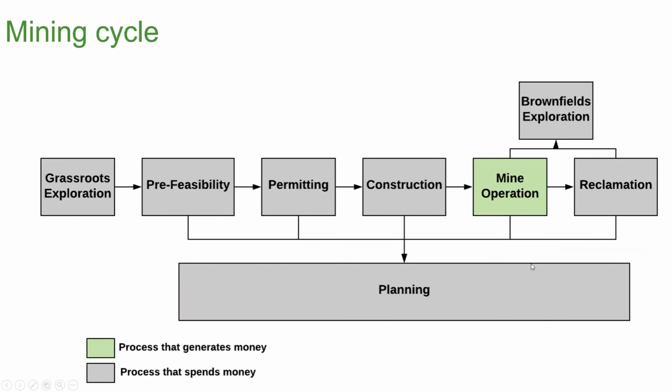Next, we want to think about what is the mining cycle? What are the stages? And as an economic geologist, I'm always trying to understand where I'm spending my money and where I'm potentially making money. In the mining operation, where you're extracting the material, that's where you have the potential to generate money. All these other stages, you're probably just spending money. So although most of our effort in mapping is focused on the production environment, we do have other areas where we could be saving money or bringing more value with the money that's being spent.